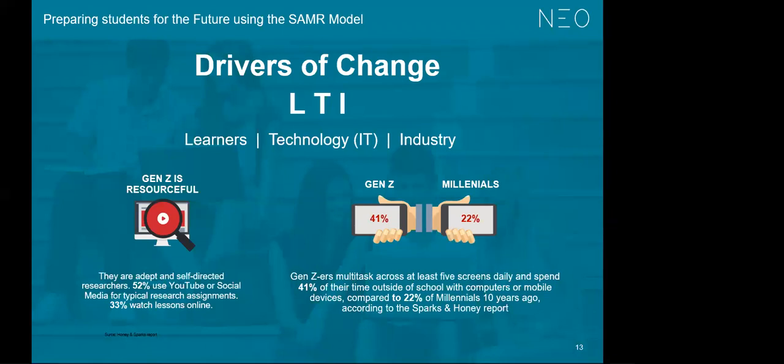I remember I have a niece who learned how to watch YouTube when she was 6 years old, and she learned how to play Minecraft when she was 6 years old. At that time, she could barely read. So these are the kinds of students that we have today, and this is one of the biggest drivers of change. Also, technology, because it's present. It's within our reach, and of course, the industry today is also one that's driving big change.